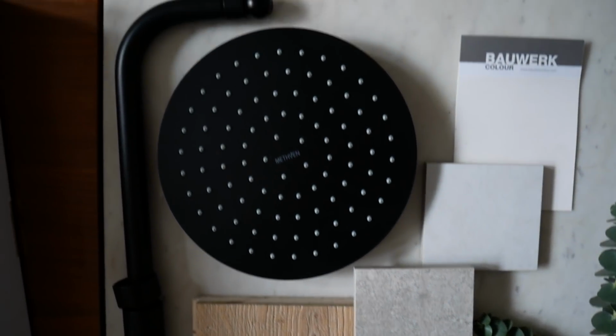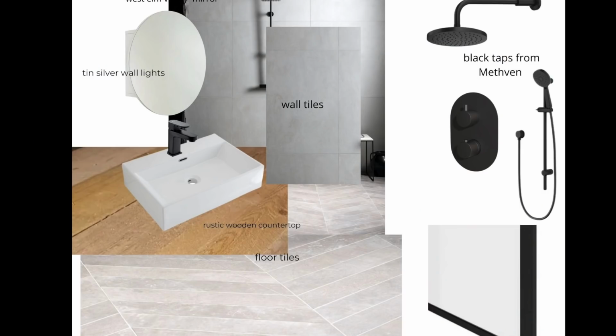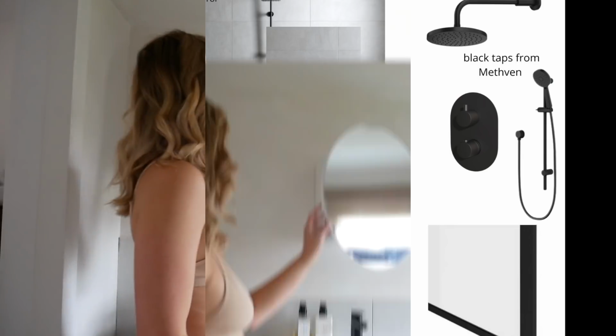Looking at this, I just love the detail of the tiles with the chevron flooring. Love the boldness of the matte black tapware, the warmth of the wood that will be the shelves for the sink.